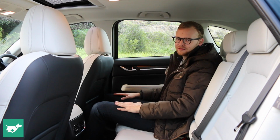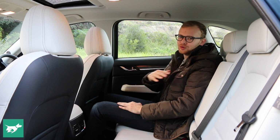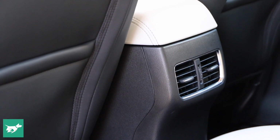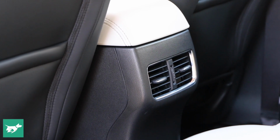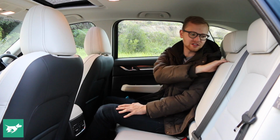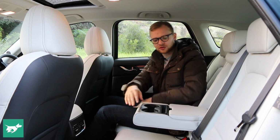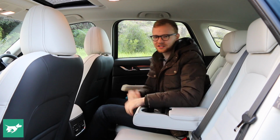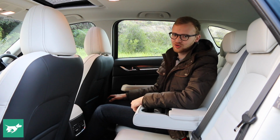These seats don't slide forwards and backwards to give you more boot space, but they do recline a little bit, even though it's a bit fiddly to do on camera. However, you also get air vents back here, though you can't adjust the temperature. There are door bins, but the best feature is that you get a fold-down armrest here, 2 cup holders, a little tray, but also 2 powered USB ports to keep the kids nice and quiet on a long road trip.